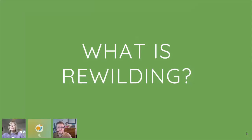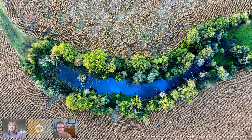So what is rewilding? On to the next slide. I thought I'd start with a really strong, beautiful image here, which is called Island of Nature. This is from the Rewilding Europe photo competition, which shows an oasis of peace and calm within a cultured landscape. I think this really perfectly illustrates nature's ability to recover in even the most barren of landscapes, if it's given that opportunity.